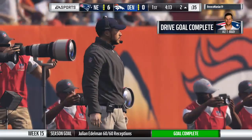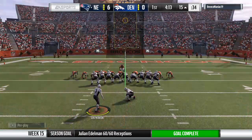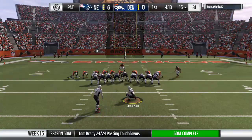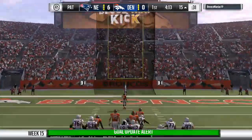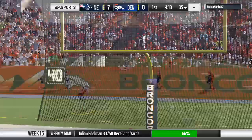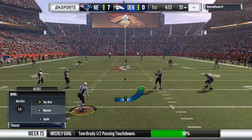Julian Edelman with touchdown number 7 on the year. And the Pats have taken the early lead. Great field position has to be one of the best friends an offense can have. When you don't have very far to go, you should cash it in with points.